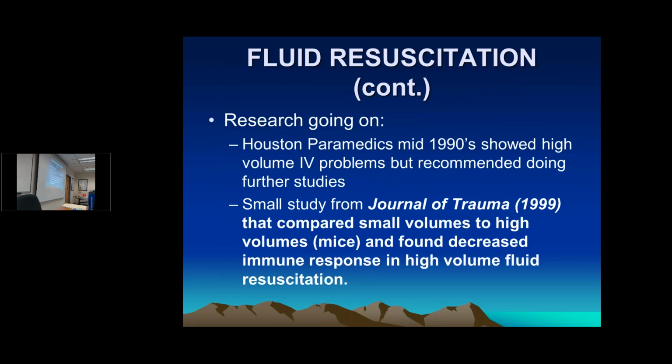There was first research done in the mid-1990s out of Houston, on the prehospital side there, Dr. Paul Pepe did the study. It was the first time that the prehospital side was identified as being a problem. And ever since then, it continues to be a problem, to the point where docs today are ostracizing us for giving a bunch of fluids to the hospital side. Just know that's part of your menu.